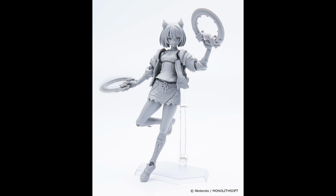Okay. Well, that's the Mio figure. All about Mio, right? I guess we could, well, we could talk about the other figurines first.